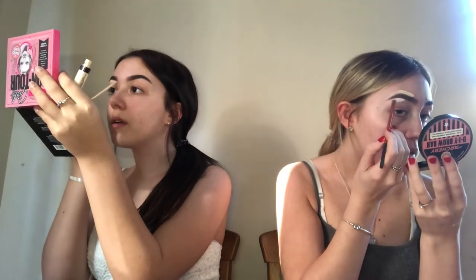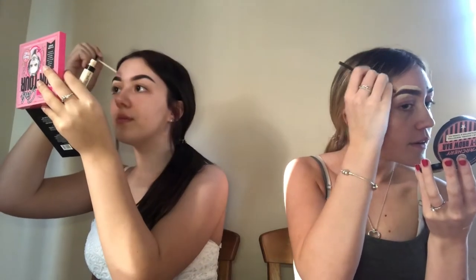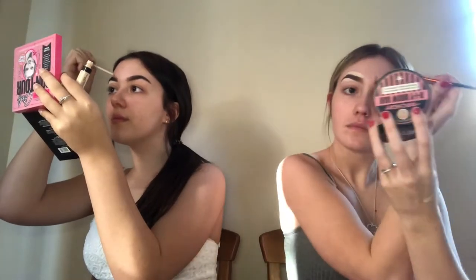I can't see what I'm doing, sorry if you can't see what I'm doing, but I'm literally just carving out my brows, basically getting rid of what I've just done wrong. Concentration.